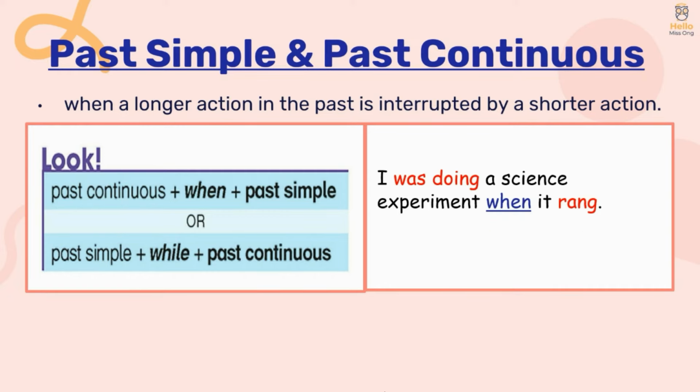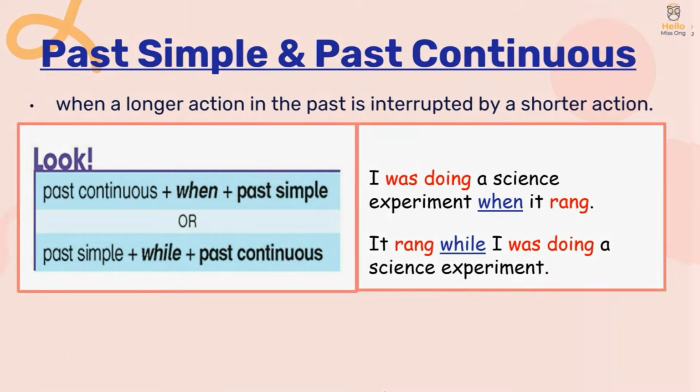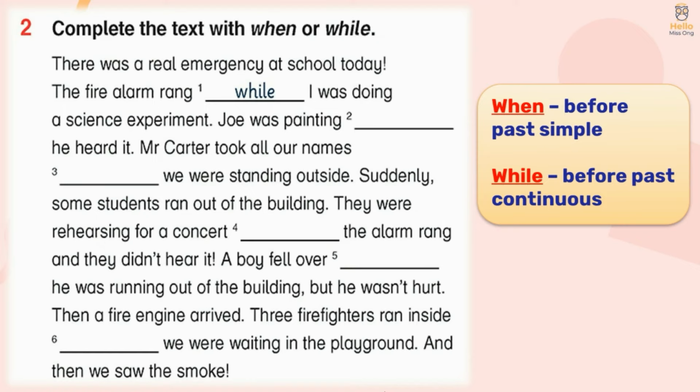Another method is to put the word while before the past continuous. For example, it rang while I was doing a science experiment. In this sentence, the word while is placed before the past continuous, was doing. As you can see, the meaning of both sentences are the same. The only thing you need to remember is we put when before the past simple and while before the past continuous. Let's practice.